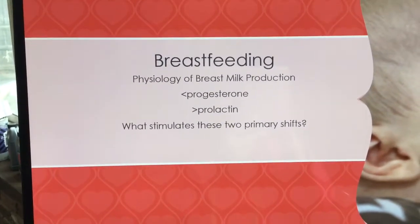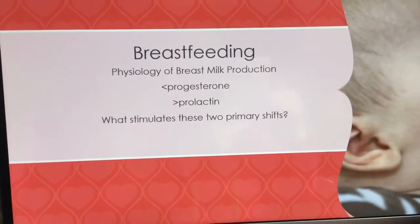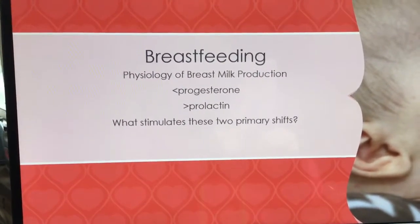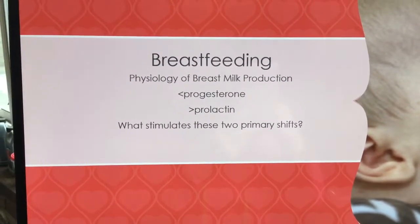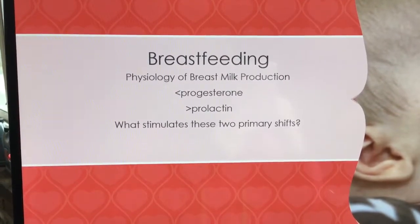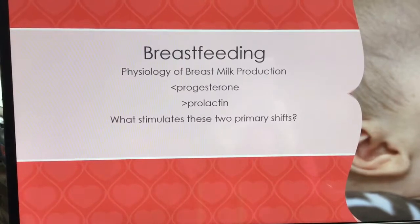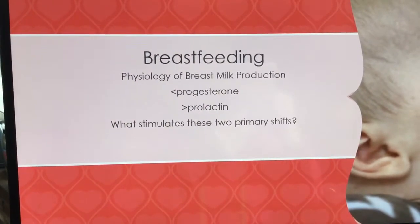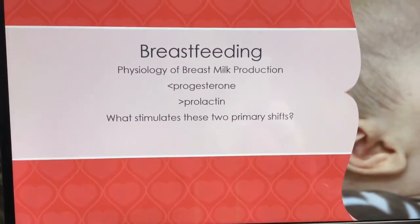Your textbook goes into the physiology of breast milk production, and there's about a page and a half there. Understanding the physiology of how breast milk is made is important when we're counseling and promoting health with our breastfeeding population, because we have to always remind, especially first-time breastfeeding mothers, that milk is something that we have to stimulate the production of.